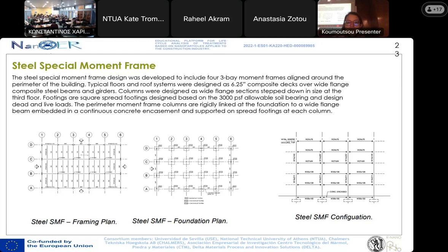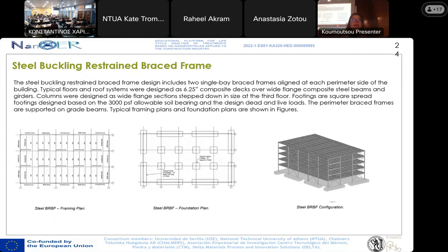The perimeter moment frame columns are rigidly linked at the foundation to an embedded wide flange section beam. That is the differentiation: it is embedded in a continuous concrete encasement and supported on spread footings at each column.